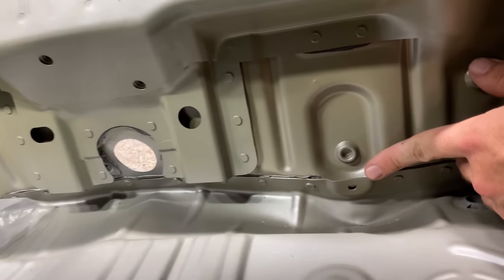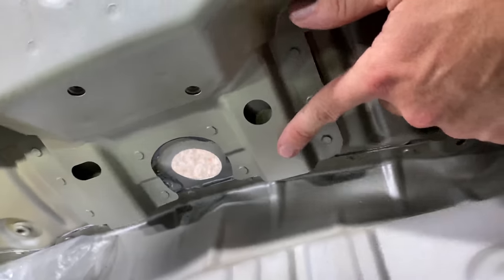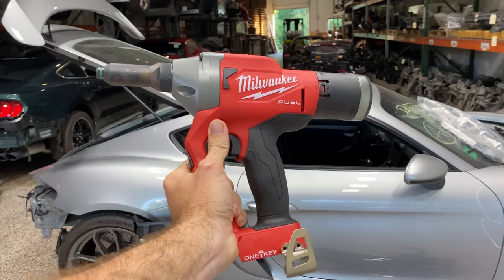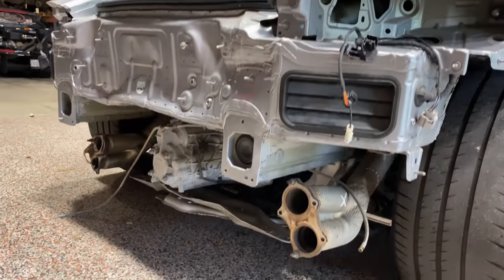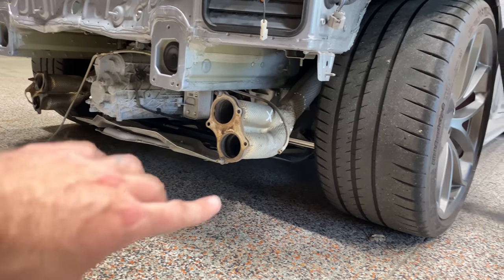Now, if you look down inside the trunk, you see some of those spot welds are actually broken. And while we can't replace spot welds here, I bought this incredibly awesome Milwaukee blind rivet tool. We're also gonna have to get back underneath of it, see what else is damaged under there, see if we need to fix that little skid plate. We're gonna replace the entire exhaust. Basically what I'm saying here is we have a ton of work to do.